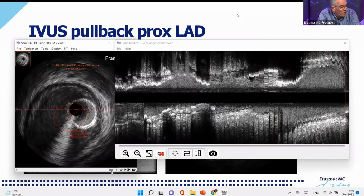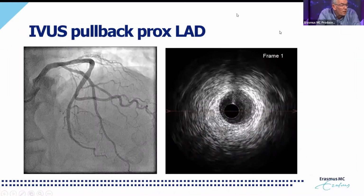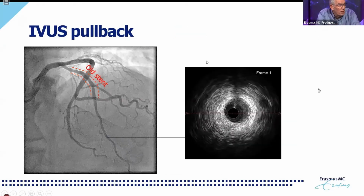So if we do a summary of the whole thing, what we found now, and we put these two pullbacks more or less together, don't look at the frame counts, because we took them from the two pullbacks. Then you see here the frame where we started in the distal LAD.